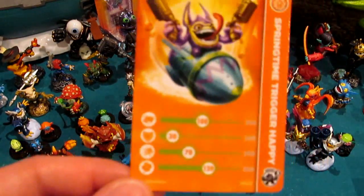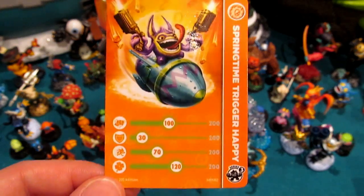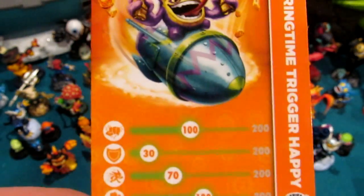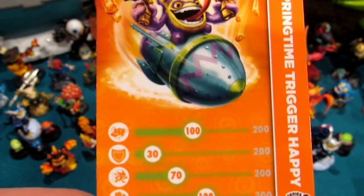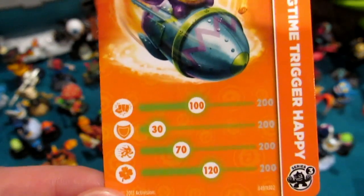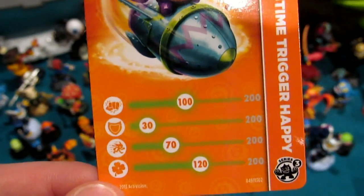Now, these card stats I will dig out, or try to dig out, Big Bang Trigger Happy stats. I'm assuming they'll be the same, we'll have to see. But power 100 out of 200. Defense, armor, 30 out of 200. Speed, 70 out of 200. Luck, 120 out of 200. Add all that up, we've got 320 out of a potential 800.